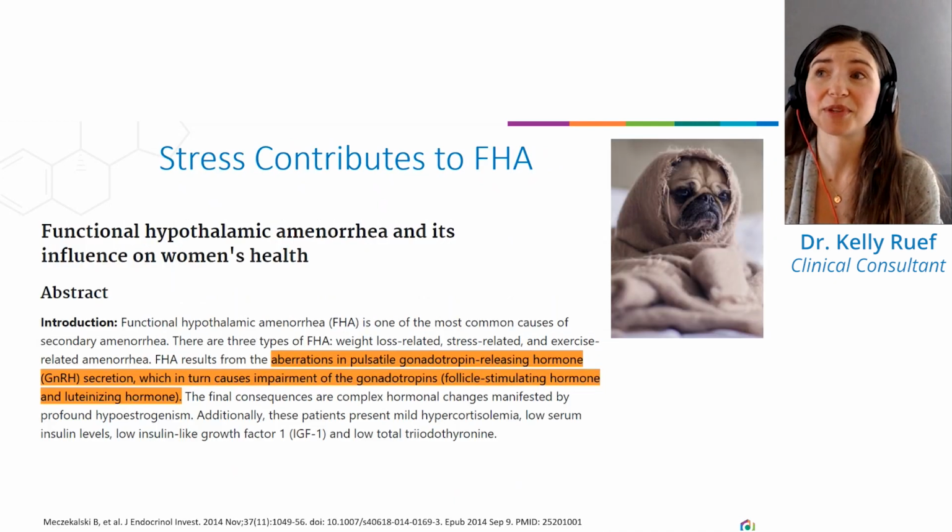So stress contributes to FHA. This is a study that talks about how stress can affect the HPG axis. It might be interesting to read.